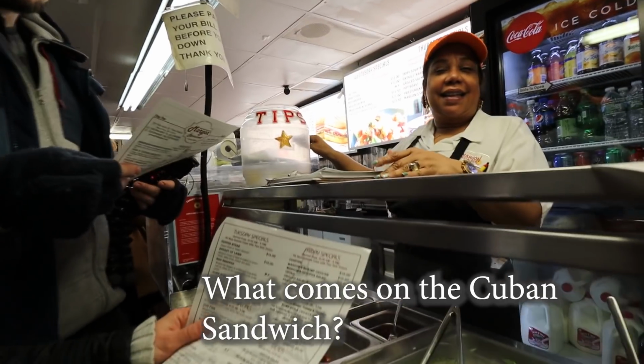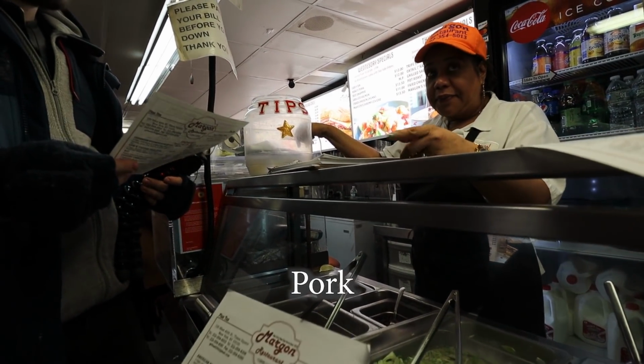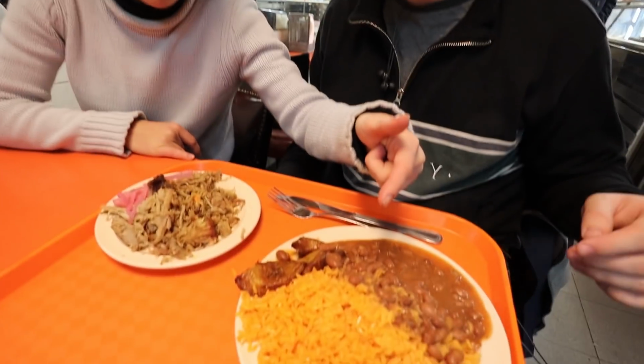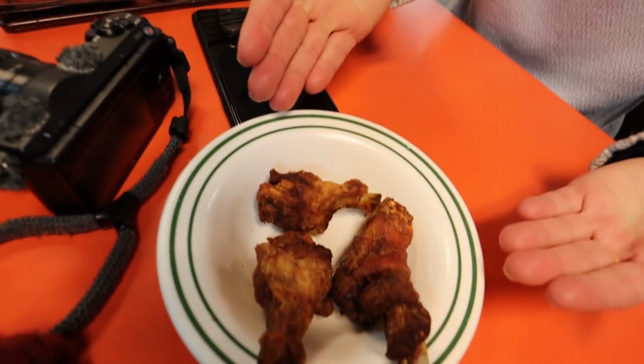What's on the Cuban sandwich? Cheese, salami, ham, pork, a little mayo, mustard. I'll take one of those, please. Guys, this is just the side dishes, by the way. Like, this is the main dish. And we got free chicken wings too. Yeah, chicken wings while we wait, because you know we're VIP.